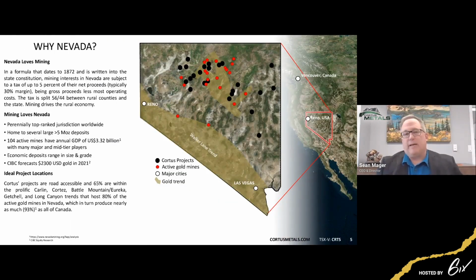The reason we're in Nevada, it sums it up right here, I don't know if it's eloquent, but there it is. Nevada loves mining, and mining loves Nevada. The economy there, and the local economies in particular, are very dependent on mining, and they facilitate the industry. You can find support services and labs, and it's a very mine-friendly jurisdiction. The Fraser Institute ranks it #1 for investment in mining. That happened after we were there, but they are a perennially top-ranked jurisdiction.